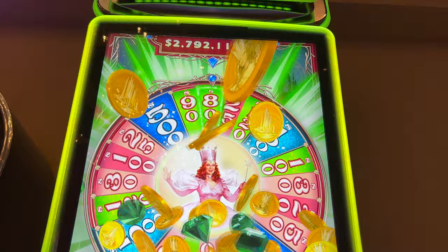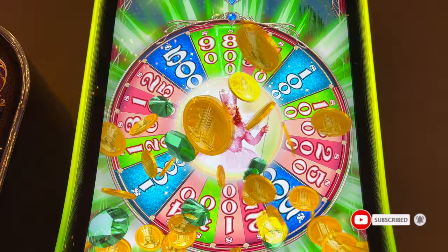Just popped into the Grand downtown and just hit a $800 win on Glinda the Good Witch on Wizard of Oz. Not bad for $40 investment.